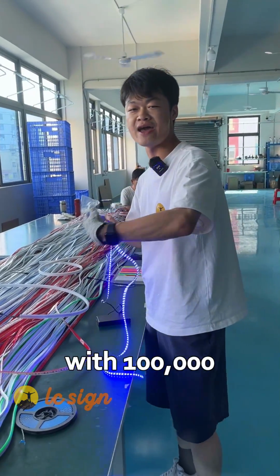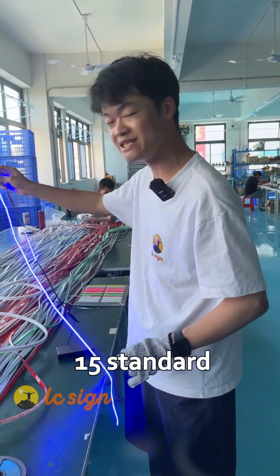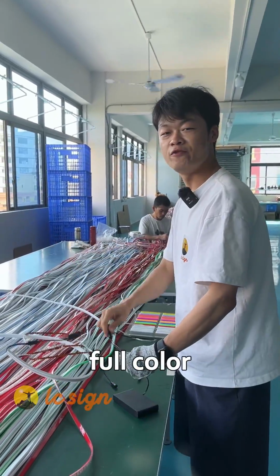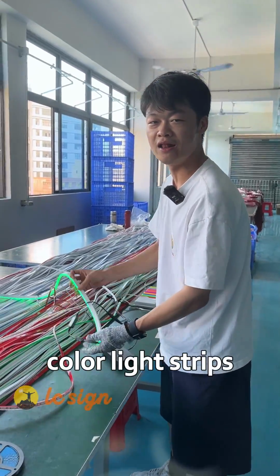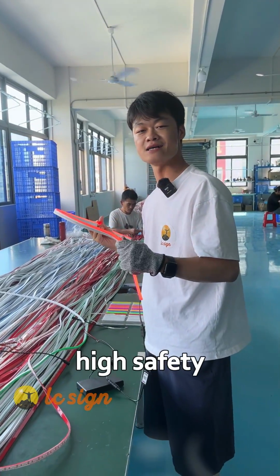With 100,000 meters of daily capacity, single color comes with 15 standard options. We also have full color and RGB color light strips available. Low voltage, 12 volt power supply, high safety.